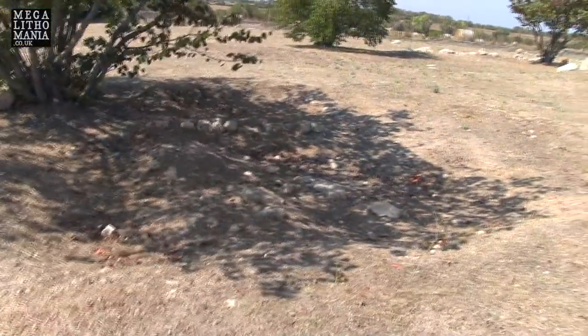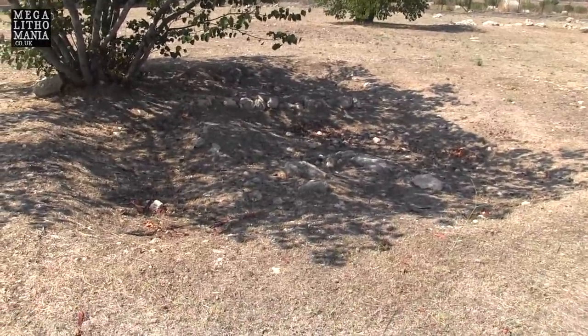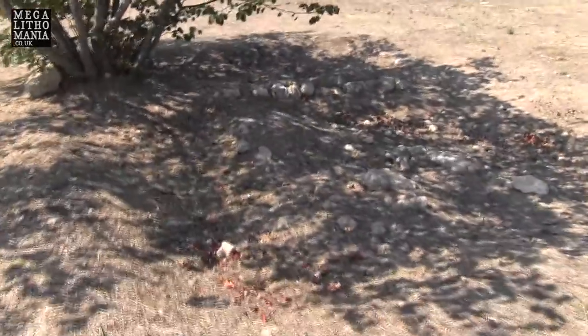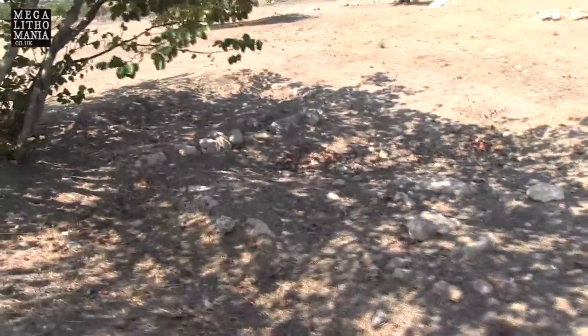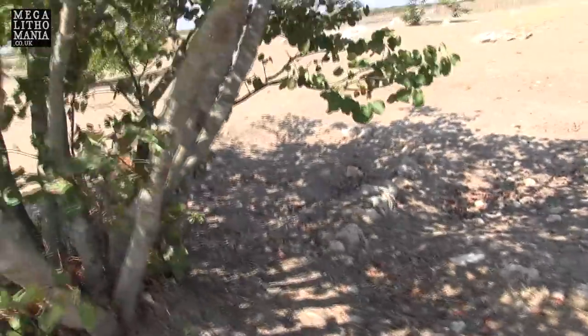Just to the west of the pyramid here, this could be one of the ancient grave sites. And you can see the small stone walls in it. I'm not going to walk in it because I think it is a grave site. And you can just see this could well be that.